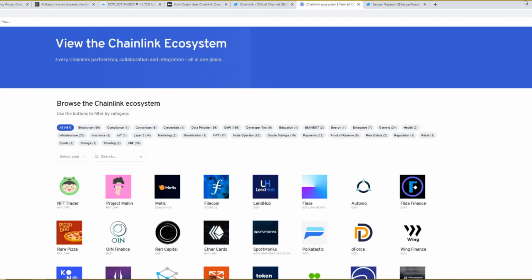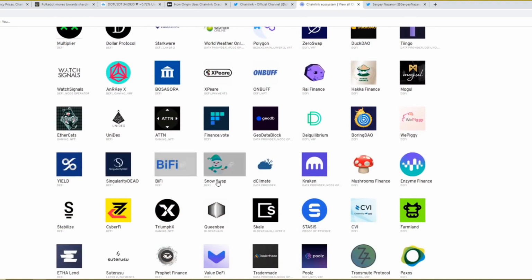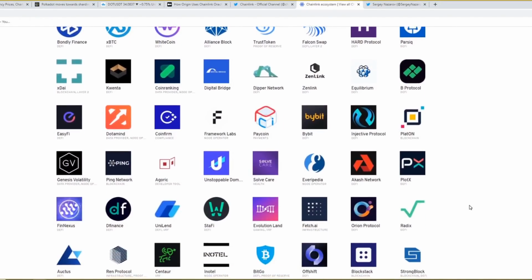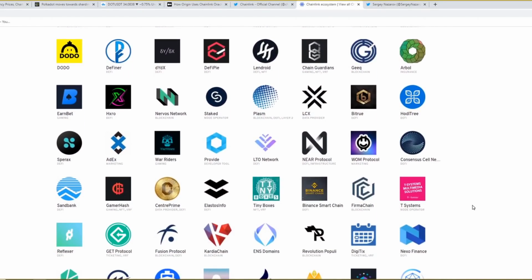And if I bring you over to Chainlink's ecosystem, as you can see here, we are now up to 467 integrations or partnerships. So again, Chainlink are cementing themselves as to why they are a big deal in this crypto space. Without Chainlink, a lot of these big cryptocurrencies, as well as the majority of cryptocurrencies out there, cannot do what they want to do.